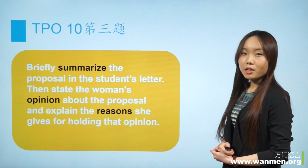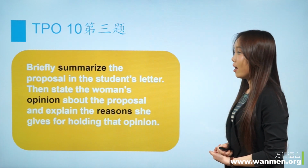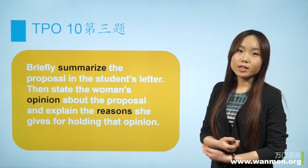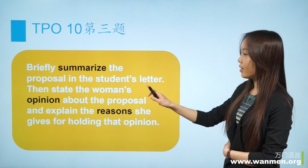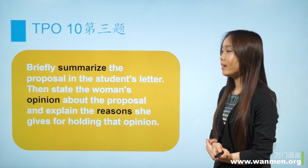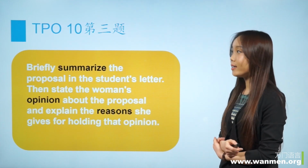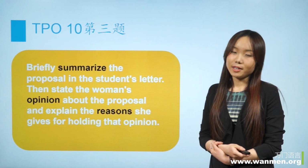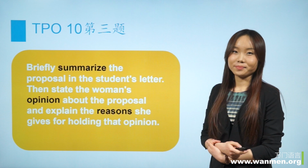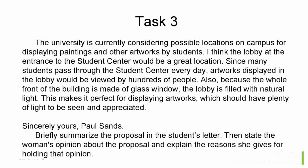我们看一下题目的要求，同样的还是要先总结一下咱们的 reading material 里面的内容，然后呀再说出另外一个人呢对这个观点的一个看法，然后给出那个人的一个意见。那么知道了题目的要求以后呢，咱们一定要准备好，现在开始听听力了。Now listen to two students discussing the letter.